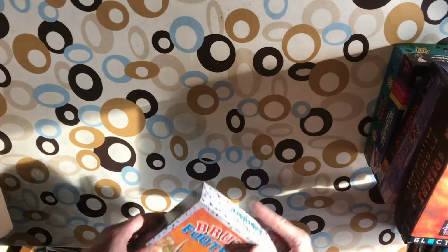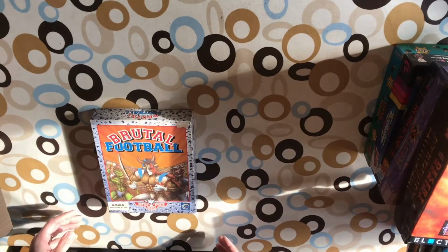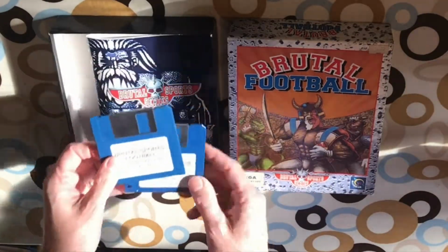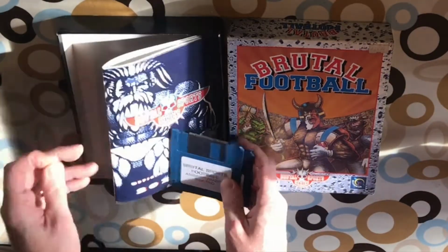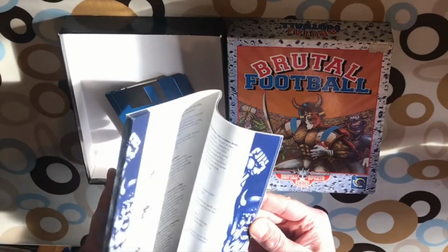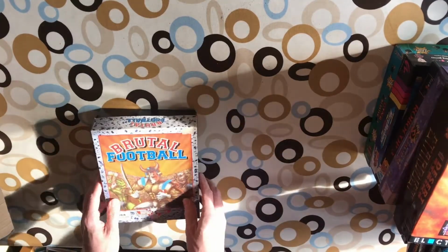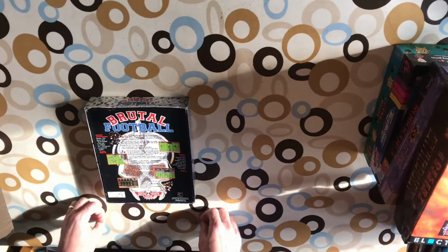Brutal Football next. This is quite nice. Nice artwork on this. Something looks a bit different. The discs look really basic typed, and then a huge instruction book which looks new. So that's that one, and this is the back of that one. So what else have we got?